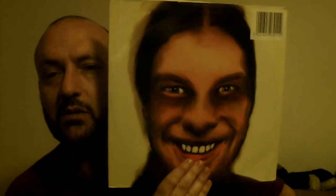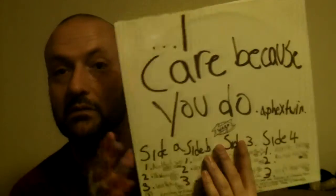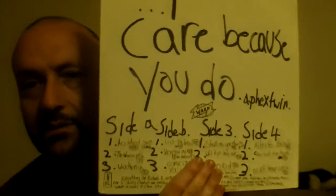It's Aphex Twin, I Care Because You Do, third album from 1995, and this is an original pressing, double album. So kind of freaky artwork. I think it's kind of broken into the big time. It wouldn't be as good as his previous one, Ambient Works from '92, but I pretty much like everything Aphex Twin has done under his various guises, so I'm very pleased to get an original copy of that in my hands.